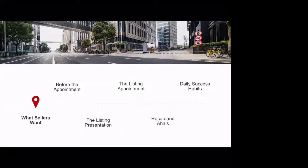Before the listing appointment, it says the best listing appointments are continuations of an ongoing conversation. So when they call you to list their house, or to say they want to interview to list their house, you need to be starting a conversation with them there, and then there are going to be steps moving forward that get you to the eventual table where you're going to sign the listing agreement and have the contract. We're going to talk about how to prepare yourself and your future seller to get the most out of the listing appointment before you even get there.